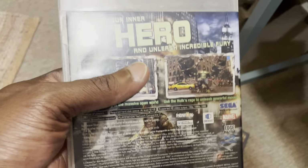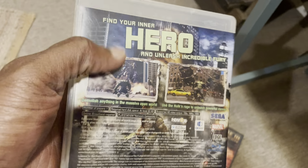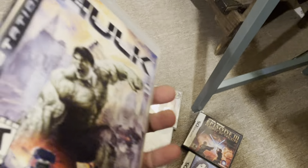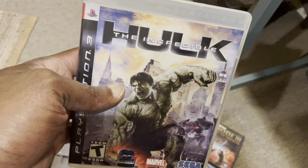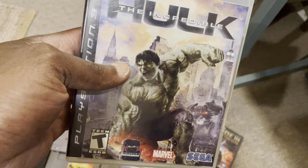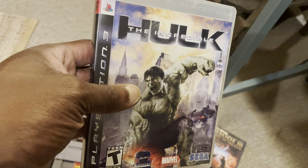Now there is a PlayStation 2 version of this game, which is horrible graphically. It's supposed to be open world, but the open world feels very limited. The open world in this one feels very broad and vast, and that's due in large part to the PS3 graphics. Everything is upscaled. The Hulk looks great in this one, and it plays pretty decent. I'm not gonna lie, it plays pretty decent. It's not the best Hulk game, but it is a fun Hulk game.